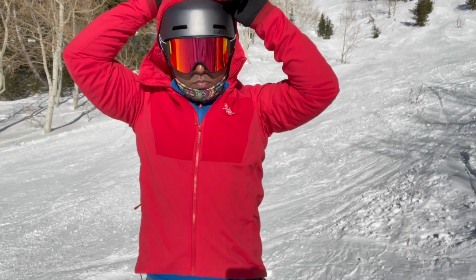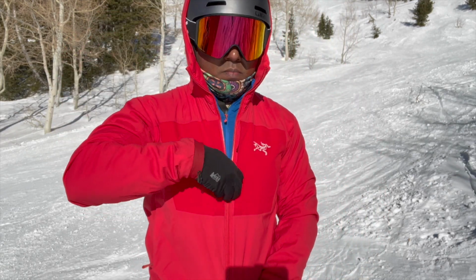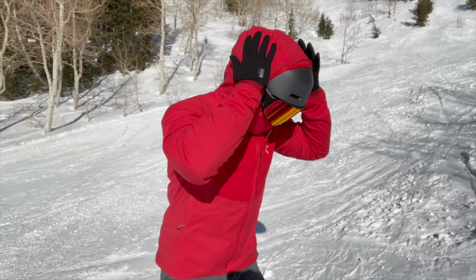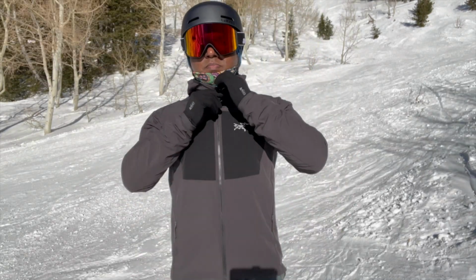For the Practitioner AR version 1, you also have a pretty good generously sized hood that is capable of swallowing a ski helmet. You can get your face down in there pretty good. Mobility is decent with the ski helmet up. You're not going to do anything like this. This is more for hunkering down in worst case scenarios.